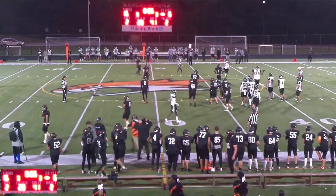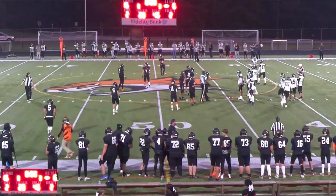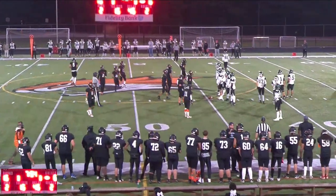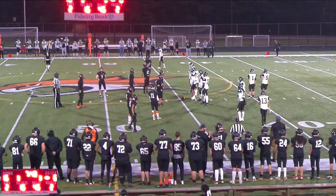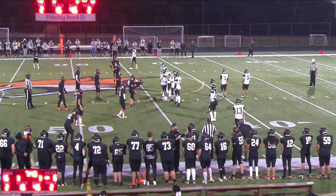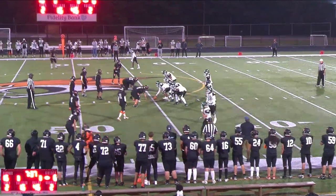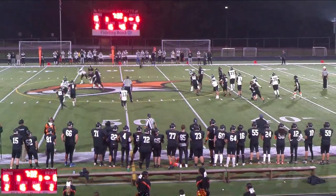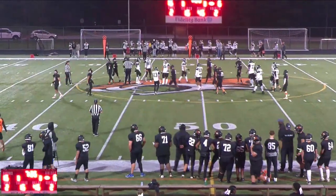Gets about 5, he sends it over to number 12, DJ Daniels. Tackle on the play, number 6, Aiden Sparrow. Second and 15. And that is about a 10-yard pitch and catch.